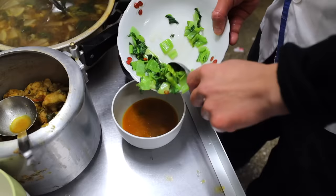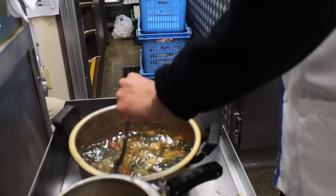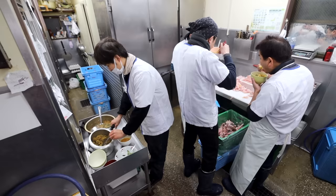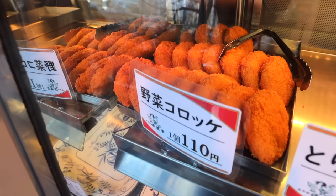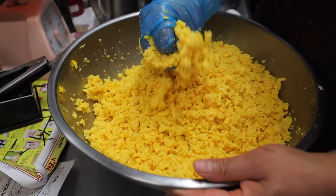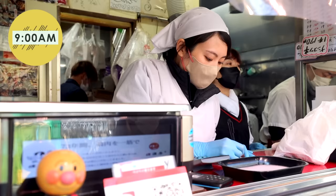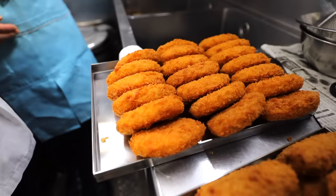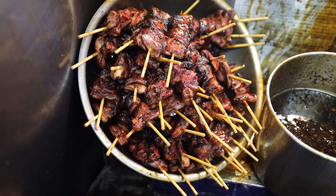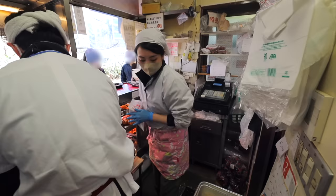Before the store opens like a family, they all have breakfast together, called makanai, which is provided by the shop. And of course, they make it with their own fresh chicken. Finally, at 9 a.m., the shop opens with customers coming non-stop. The shop's fried and grilled chicken sozai dishes are so popular that items like the fried chicken menchi usually sells out before 10 a.m.